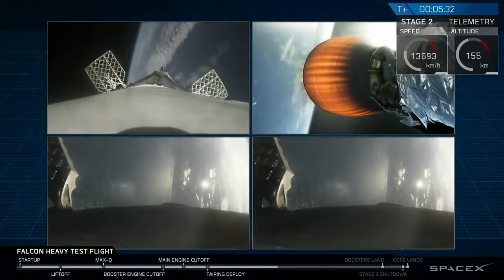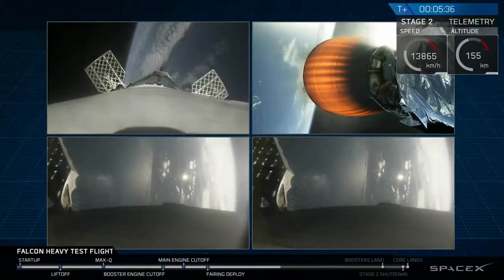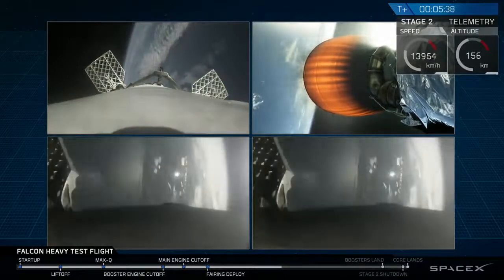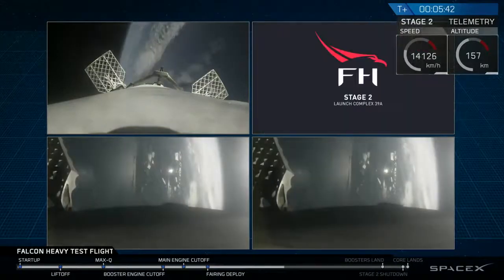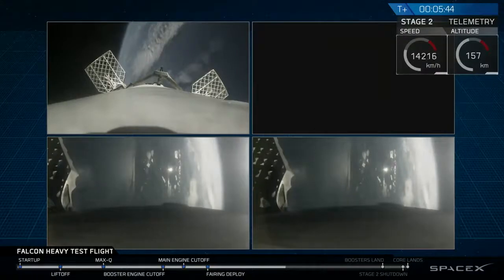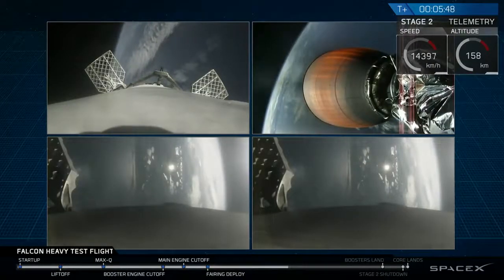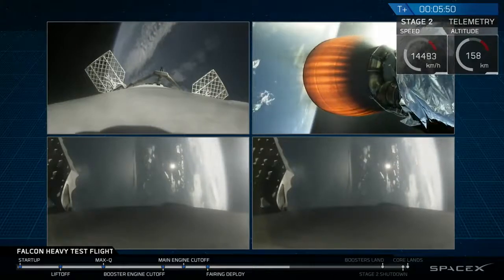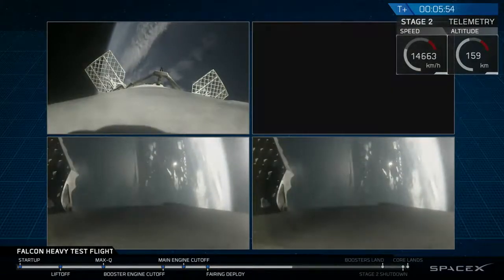Just absolutely incredible. On your screen at the moment, you've got a few things happening. On the upper right, you've got MVAC D continuing its burn. On the upper left, you have the center core headed back towards the autonomous spaceport drone ship. And in the two bottom screens, you've got the side boosters headed back towards Cape Canaveral Air Force Station, landing zones 1 and 2.